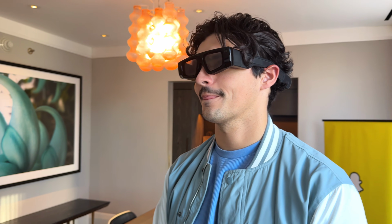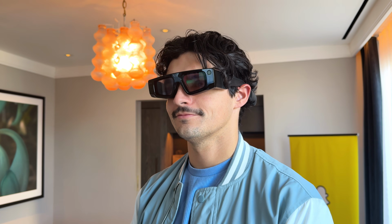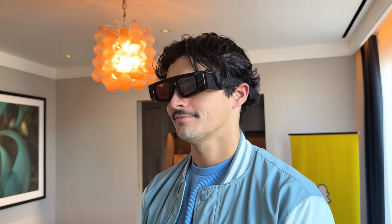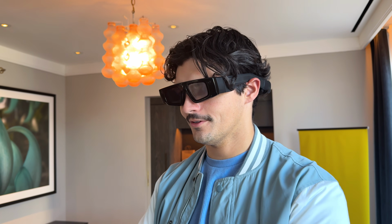Again, it's nothing insane from a fashion standpoint in terms of what you're looking at and how it feels, but just know that these are bigger, they are thicker, and they will extend past your ear because again, they need as much space as possible to jam everything that they have in here.